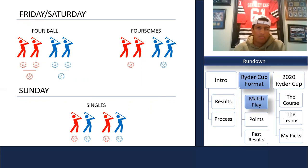So four-ball, I think, will be in the morning this time, foursomes in the afternoon. Same thing on Saturday. And then Sunday singles. This is where every player plays, and you do 1v1 match play. And that's the entire time. And so that'll be cool to see. It all comes down to the last day and how you can beat your opponent. This will be really interesting.